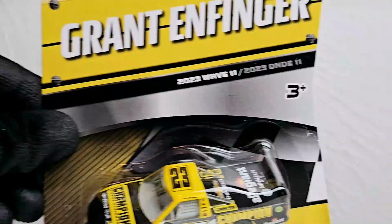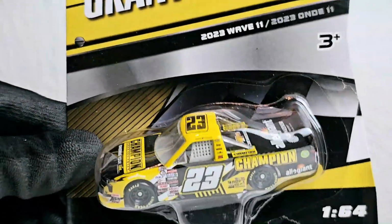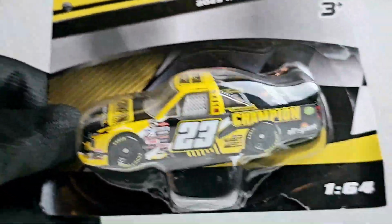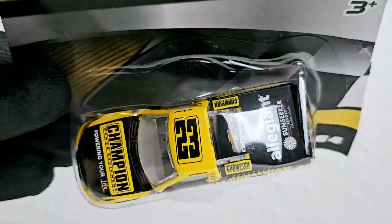This is OBB, the diecast news guy, bringing you all yet another NASCAR Authentics diecast review, on Grant Enfinger's number 23 Champion Chevrolet Silverado for the NASCAR Craftsman Truck Series and the now defunct GMS Racing for the Truck Series. And you guys can see right here, this is a car that I've had a hard time trying to find until now.